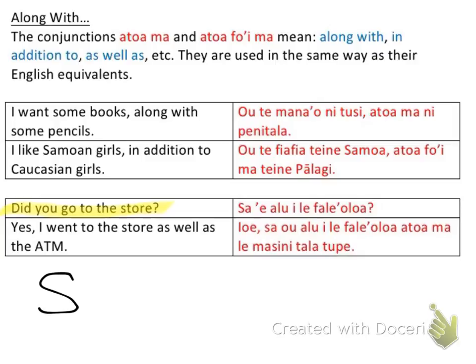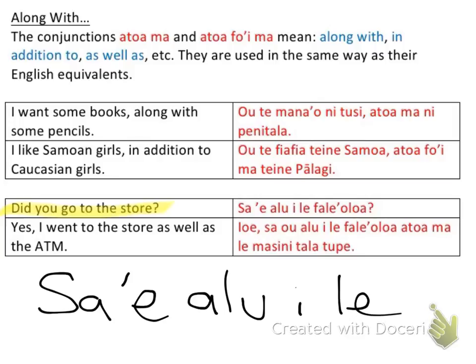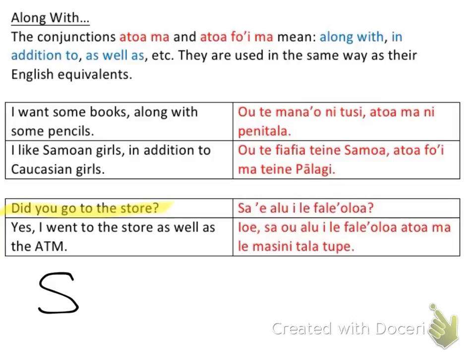That's past tense, so I need saw. Or I could use na in this case too, but it's not clear when you went to the store if you had gone in the store. So saw is more appropriate in this case. So sa e is did you almost, and then alu is did you go to the, and then I'm just going to circle faleoloa. Okay? So then what we need to do now is connect it with the reply.